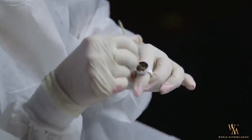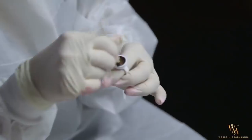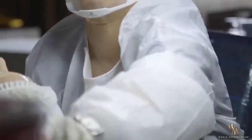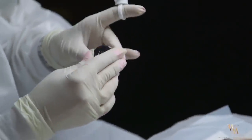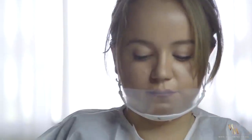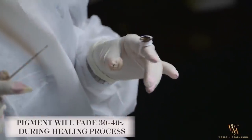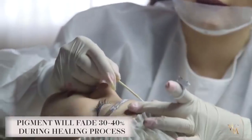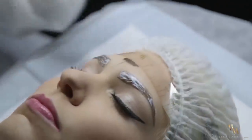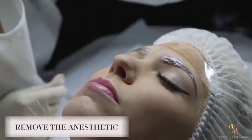So this quantity will be more than enough for me to do the procedure. And now I'm gonna try the pigment on her skin. Bear in mind again that it will fade 30 to 40% after the healing process. And I think I'm very happy with the color. I'm gonna go ahead and wipe that, and I'm gonna remove the anesthetic.